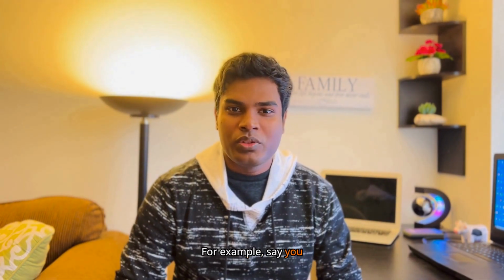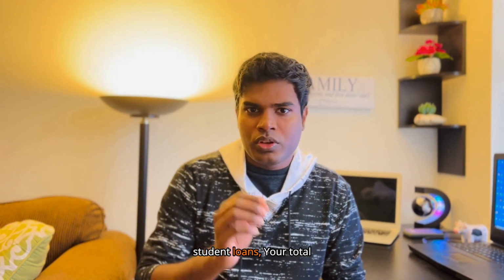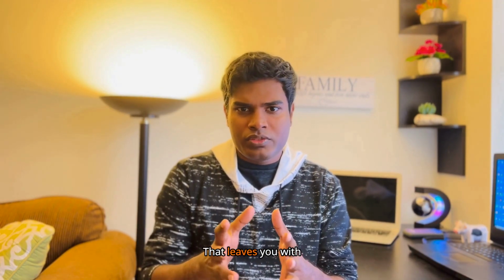For example, say you have $10,000 in checking, $40,000 in retirement savings, a home worth $500,000. That brings your total assets to $550,000. If you owe $300,000 on a mortgage and $100,000 in student loans, your total liabilities would be $400,000. That leaves you with a net worth of $150,000.